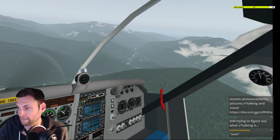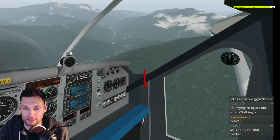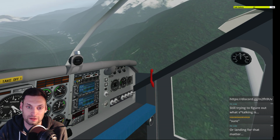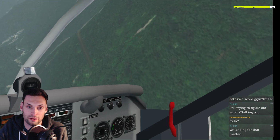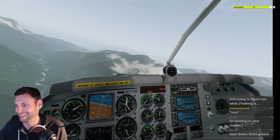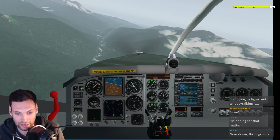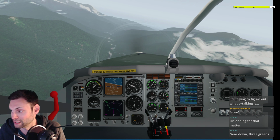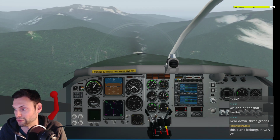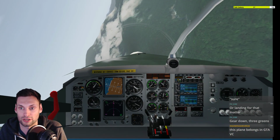I don't see this airport at all. Yeah, we're landing for that matter, seriously. Let's see here. I don't see anything down there. Oh, is that supposed to be our runway? Yep. There it is. Awesome. Okay, you guys ready for this? Gear down. 3 green. Or in this case, 2 green. 2.5 green. This is gonna be great. Get ready for this. We're gonna do a flyby. We're gonna do a low approach. We're gonna just huck it in here.